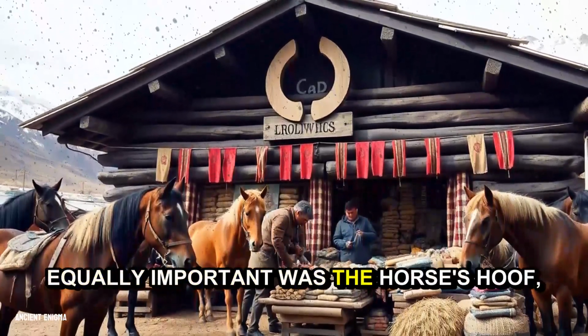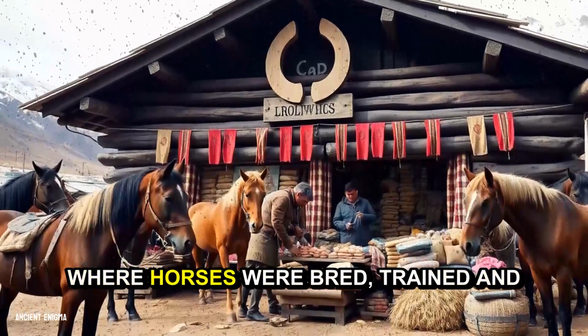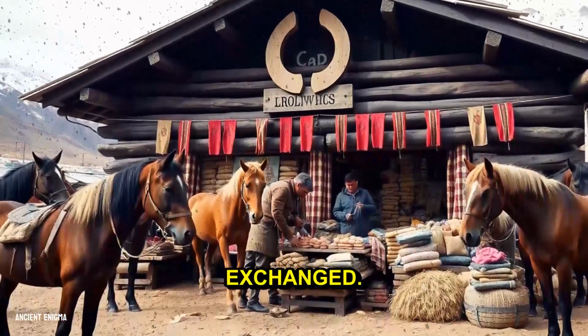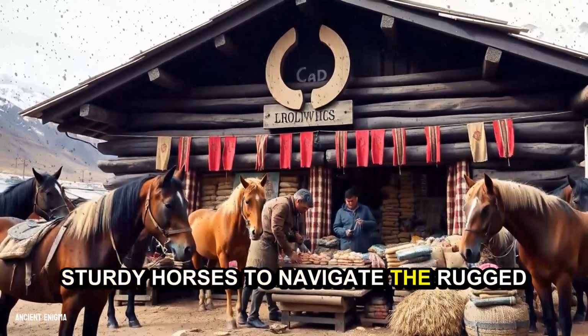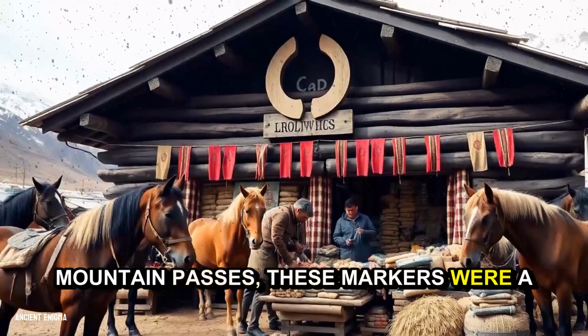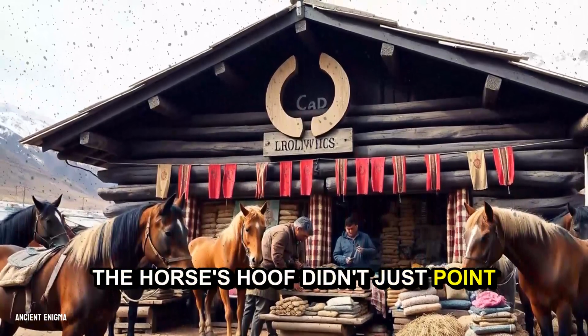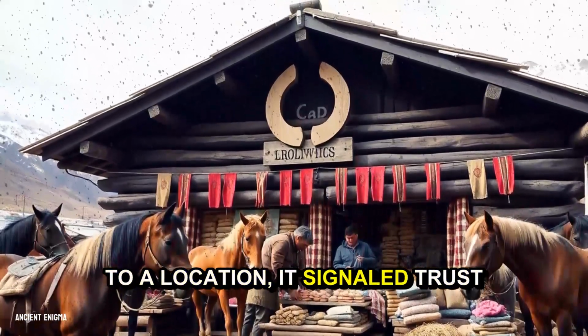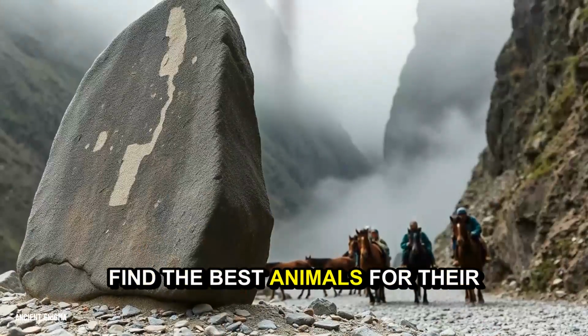Equally important was the horse's hoof, a symbol found near trading stations where horses were bred, trained, and exchanged. For Tibetan traders who relied on sturdy horses to navigate the rugged mountain passes, these markers were a lifeline. The horse's hoof didn't just point to a location, it signaled trust and reliability, ensuring that traders could find the best animals for their journeys.